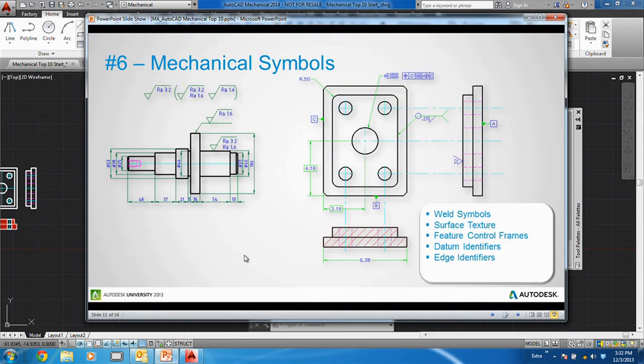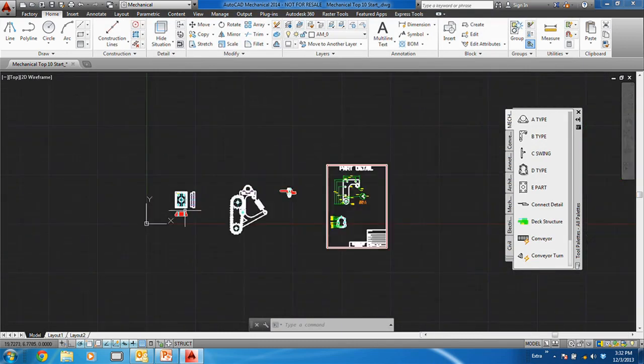Another thing I love is the mechanical symbols. I can't tell you how many times I've gone on site and seen an AutoCAD user or a company invest a lot of money in creating their own symbol library or their own custom routine to do welding symbols or surface texture symbols. Again, you have this conversation: well, AutoCAD Mechanical does that automatically. Oh, it does? Yeah, it's done it forever. So I love the mechanical symbols.